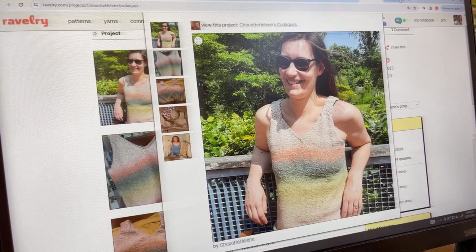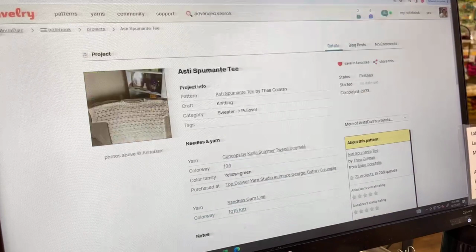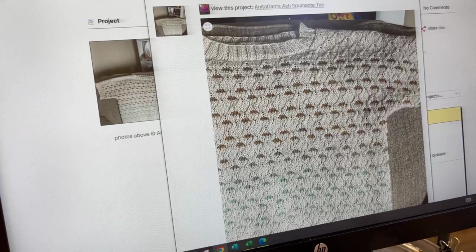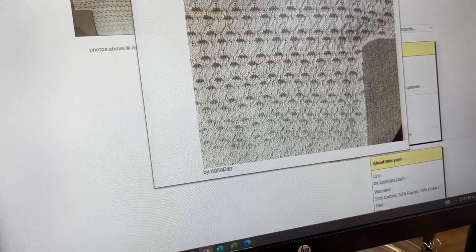I don't care. Ooh, I love this one. This is the Osti Spumanti tea. Cute name. Well, look at that detail, the texture. So they're using, essentially, 2 colors at the same time. One color is the background, and then all the zigzags are another one. Very, very pretty.